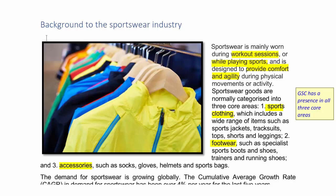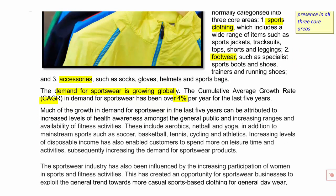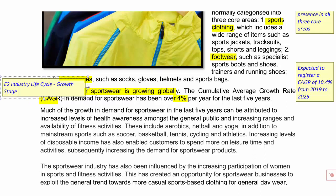And the demand for sportswear, we're told, is growing globally. The average growth over the last 5 years has been 4% per year. So that is ahead of annual GDP growth in global terms. So it's not too bad, but it isn't exactly spectacular growth. However, the real-life industry figures point to expected cumulative average growth rate of 10.4% from 2019 to 2025. So, in other words, growth is expected to pick up. So we could probably say that in accordance with your E1 studies, the industry life cycle, we have an industry in the growth stage of its evolution. Certainly, that's good news for a globally diversified firm like GSC.